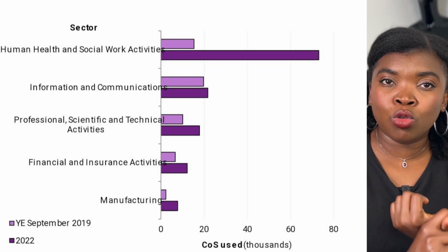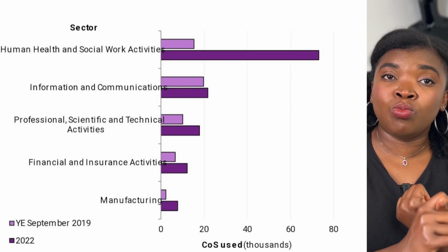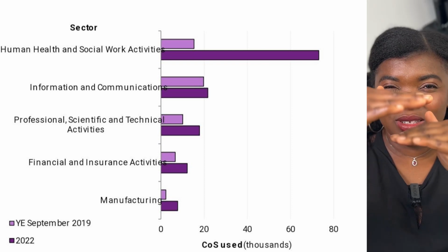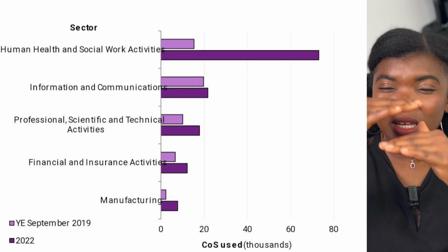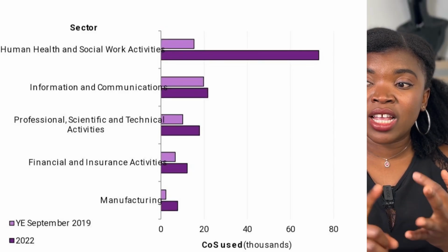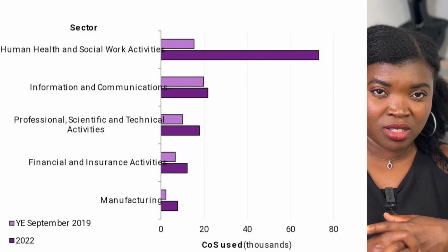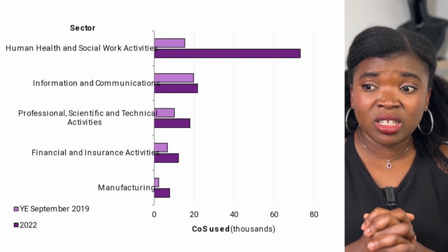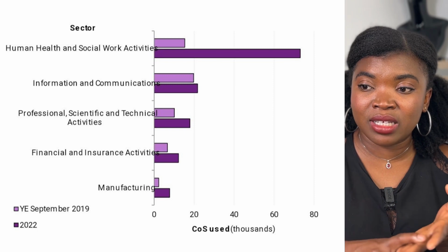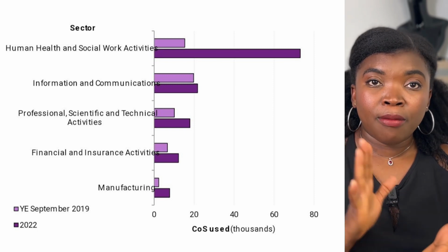Remember, I've always told people that if you're coming here to pursue a master's, it's always good to have IT skills. This can increase your chances of being employed in the UK after you must have completed your master's or PhD. Then the next one is professional, scientific, and technical activities. It's not surprising to see this. The next one is financial and insurance activities. And the last one is manufacturing.